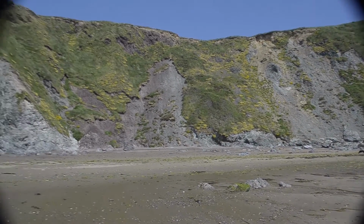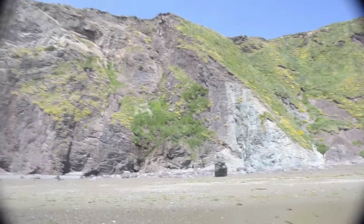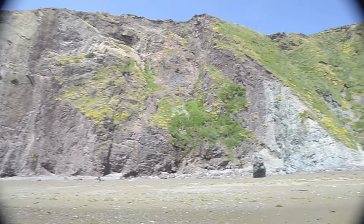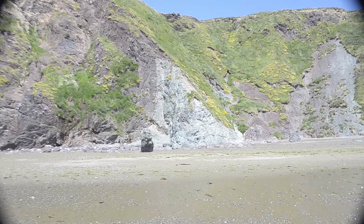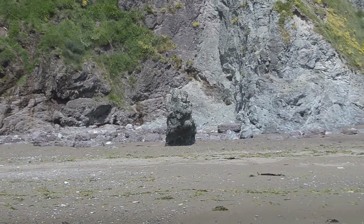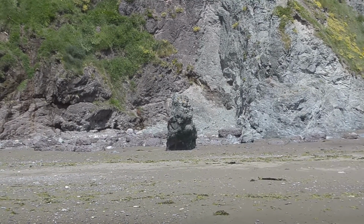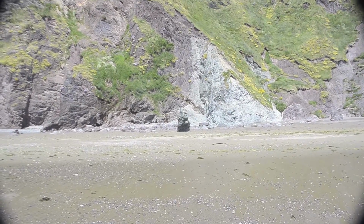This is the cliff at the back again. From the other side, you can perhaps see the pattern in the rock there. I'm not quite sure what that blue rock is, but it's certainly a good deal harder than the rest of them. That little pinnacle that you see there in front is actually totally separate from the cliff itself. It's standing out like a sea stack all on its own.